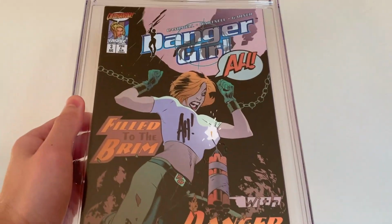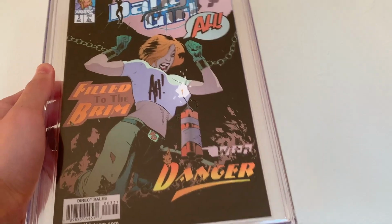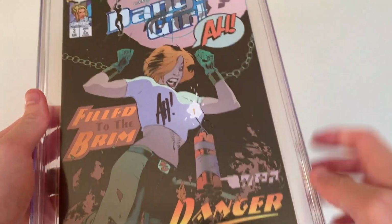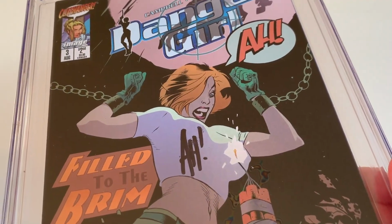I don't know where else he would have signed it, since he was using a black marker. Had he used, I guess he could have signed up here. But if he used like gold or silver, I would have said here. But yeah, makes sense to sign it right on the bust, you know?